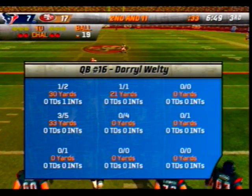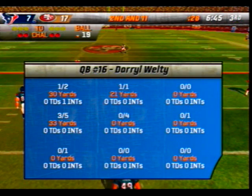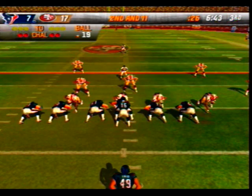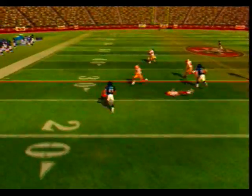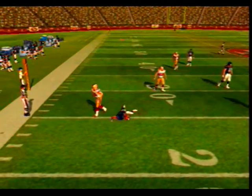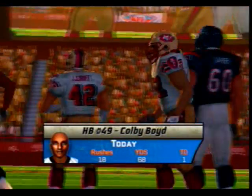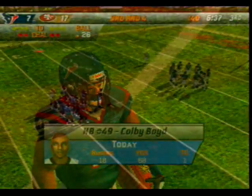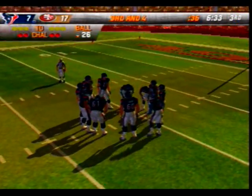Second and long. Ball on the 19-yard line. The toss to the left. Russell is there on the stop at the 26. A solid running game starts with the blocking of the offensive line. But the ball carrier must have good vision so he can take advantage of the holes that they open up.